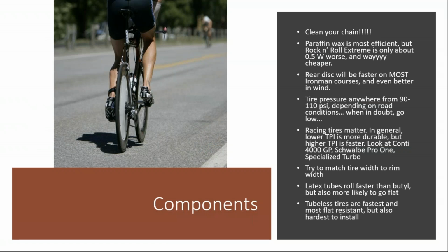All right, now the third most important aspect I would say here is components. And this is the stuff that the bike companies want you to buy because this is how the bike companies make money, right? So the most important thing you can do is clean your dang chain before a race. A dirty chain, legit, can cost you up to 20 watts. Can you imagine how much training you have to do to get 20 watts faster on race day? It's like 2 years of just riding the trainer every day. Or you can just clean your dang chain. Like, come on, give me a break.